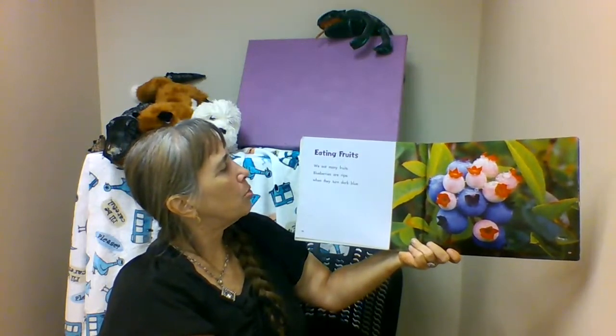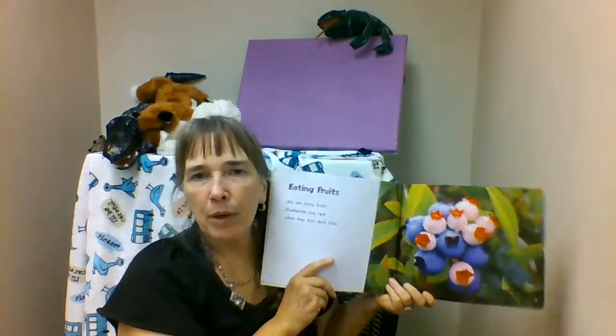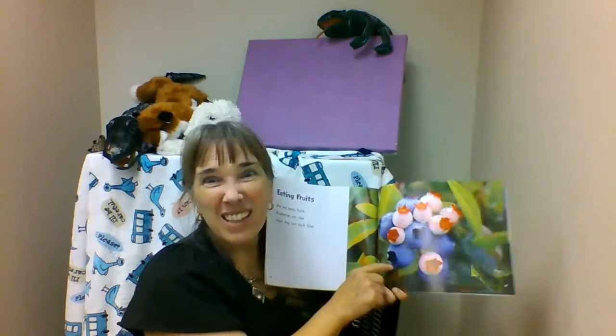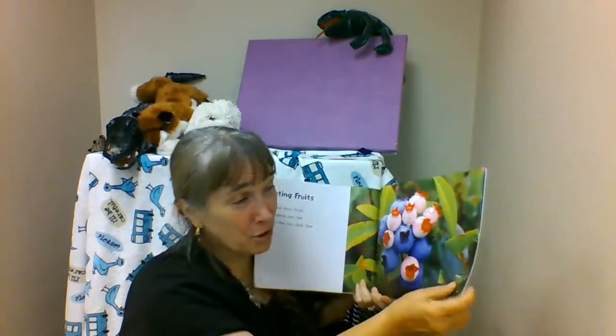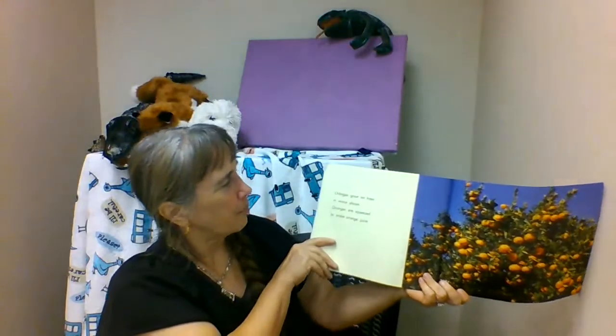Eating fruits. We eat many fruits. Blueberries are ripe when they turn dark blue. Blueberries are one of the healthiest fruits that we can eat, and I love blueberry pancakes, don't you? Especially with maple syrup made from our beautiful maple trees. So many gifts of Mother Earth.